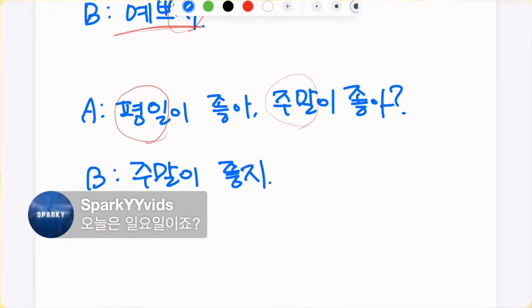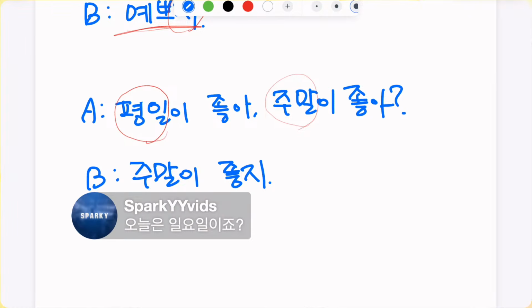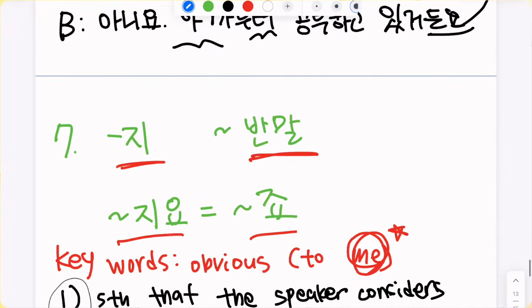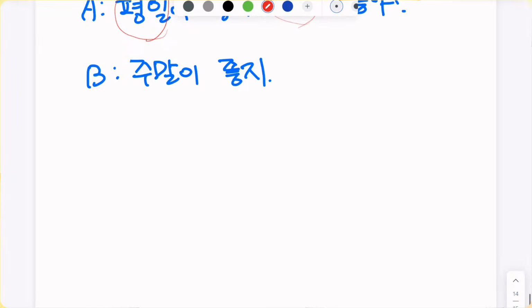그리고 이제 오늘은 일요일이죠. 뭐 이 영화는 재미있죠. This 죠 ending is a question ending. So it has nothing to do with the declarative ending, but your sentences are correct. 오늘은 일요일이죠. This means today is 일요일, right? This is a question ending, so this is different from declarative ending 지 or 죠. And also this one, 이 영화는 재미있죠. 그래서 when you're learning about 지, make sure to distinguish the usage of the question ending from this declarative ending.